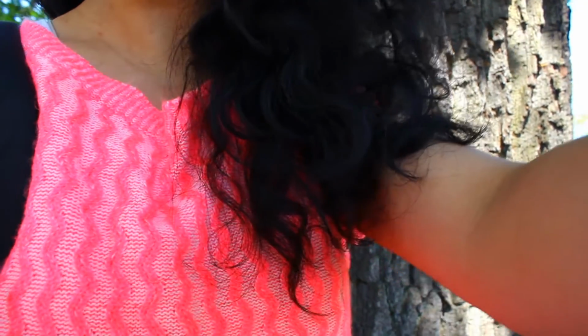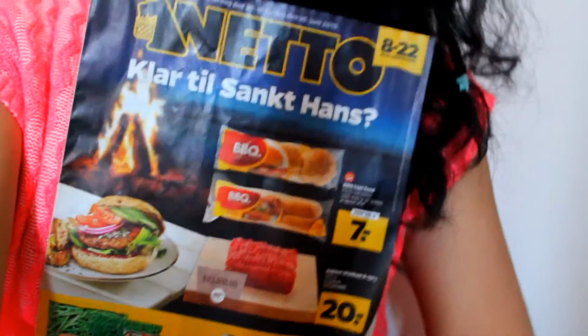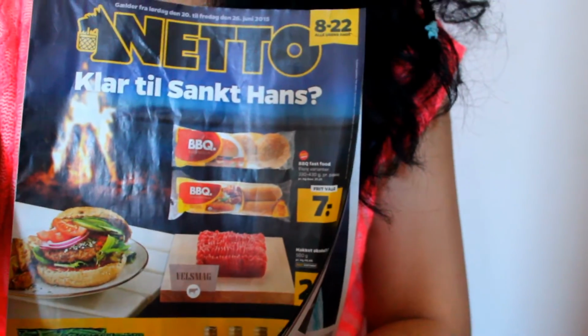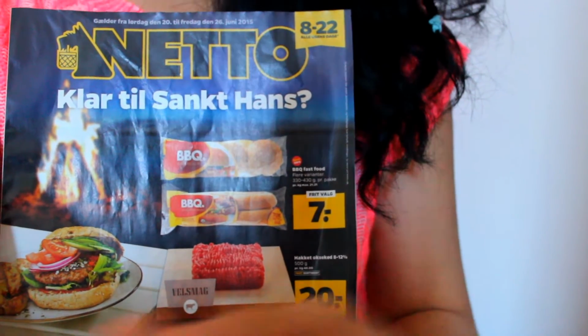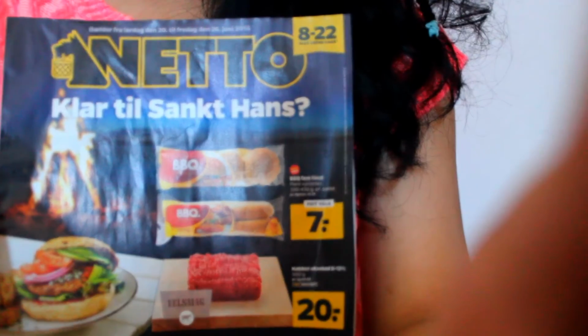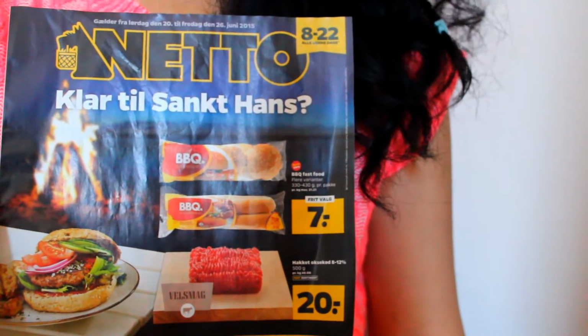Okay guys, so I'm finally home. I went home after Netto because I'm so tired and I'm really hungry as well. So about Netto, here's their free newspaper. I took it as well, and Netto is the store we go to the most, I feel like. We go there every week and shop there for groceries.